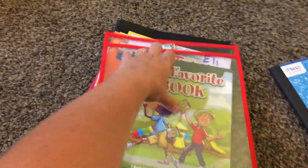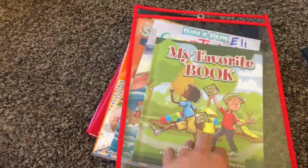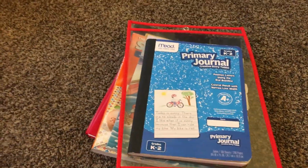This is for me to put things in. It's a plastic sleeve, and then anything can become dry erasable. So I can just put any kind of worksheet in here and it becomes dry erasable. And then this is his spelling journal. So they all go in this bin.